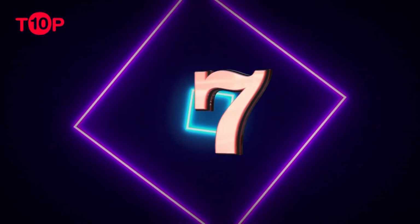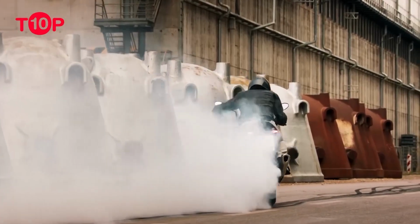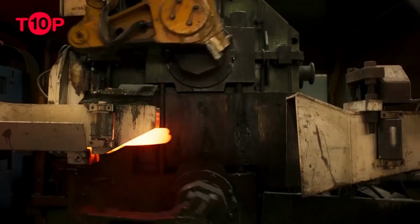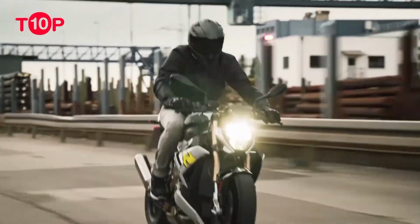7. BMW S1000 R, $16,995. In line with naked sports bike thinking, the engine in the S1000 R Naked has been detuned to 165 horsepower, while the torque figure sits 1 pound-foot higher at 84 pound-feet. Weight, strangely, has crept up to 452 pounds from 434 pounds for the RR, but you'll hardly notice the difference.